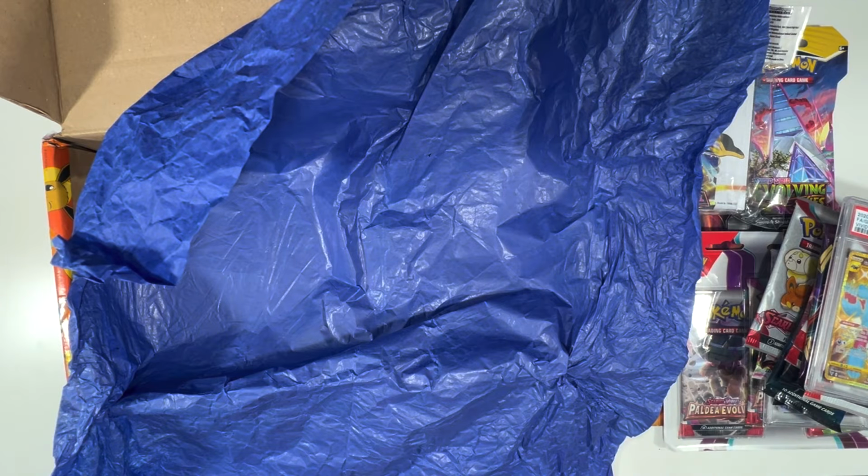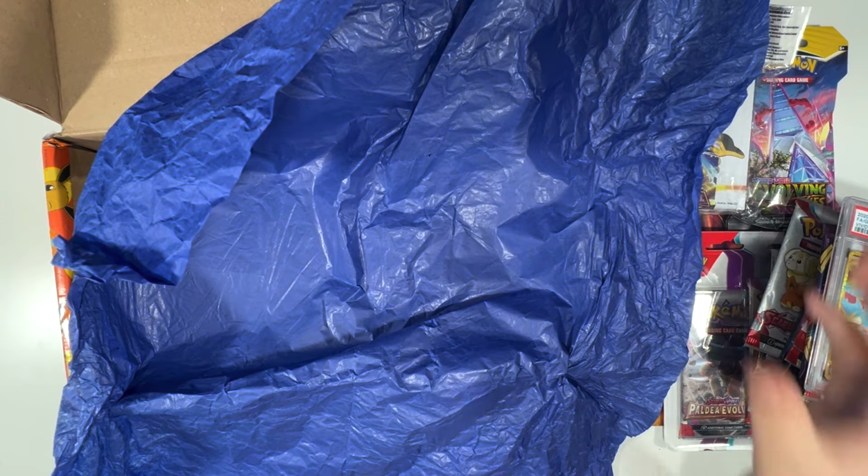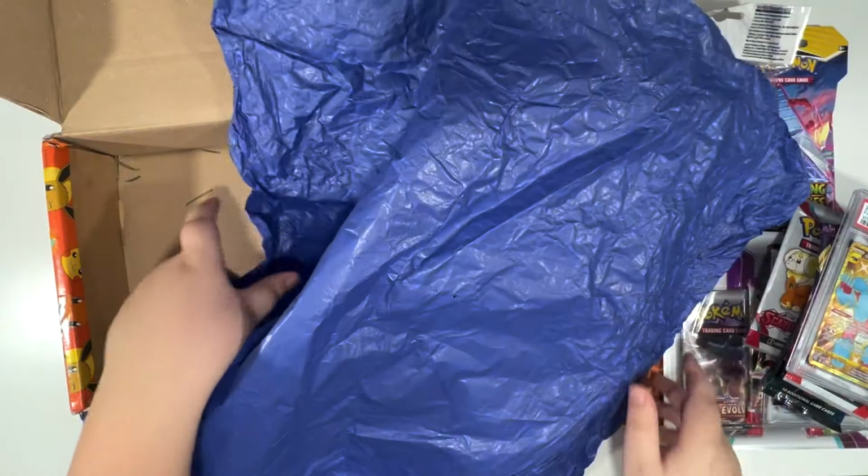The most important thing is the blue paper! Yay! Now you can do arts and crafts all day long. Yay! So let's forget all that Pokemon stuff and just give you the blue paper.